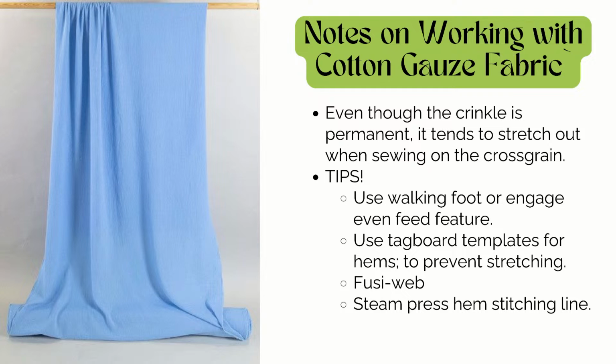And of course, using Fusey Web and using our tag board template method for the hems is always a great way to do most of our patterns, but especially when you're working on a fabric that needs a little extra care. But I think overall it was stitching really well. I found it to be a good fabric to work with. Kathy made the sample here, but just in working with a few samples, it was pretty easy to stitch.